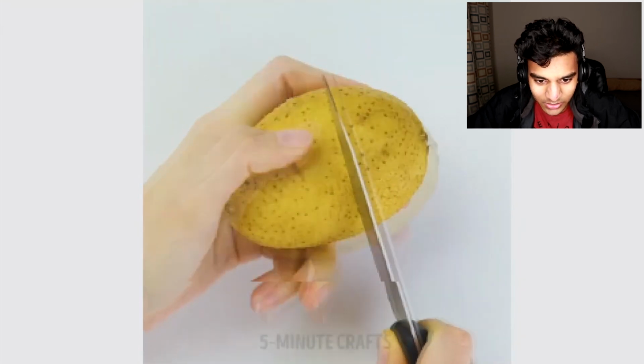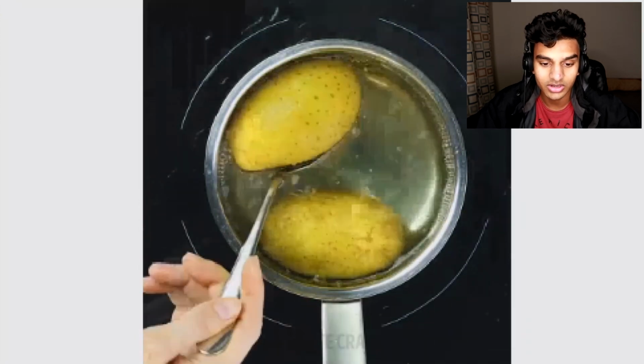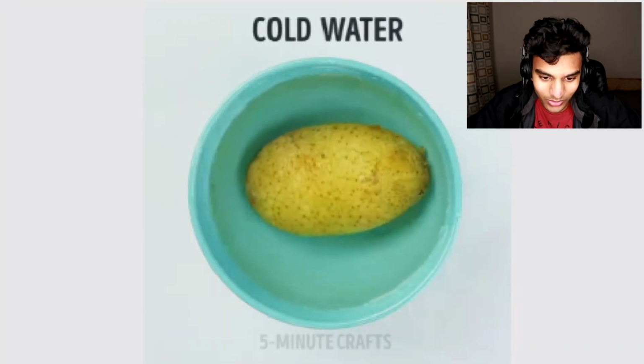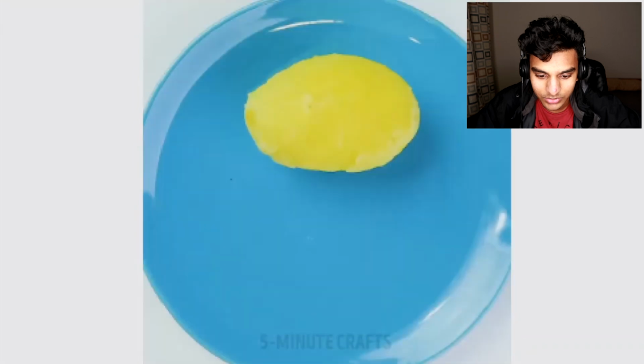All right, so they got potato right over here. All right, so it looks like they just drew a line down the middle, put it in hot water. Okay, so they're boiling the water. Then they put it in cold water and they peeled it right off. They peeled the skin right off and boom, you got some potato.